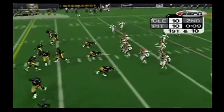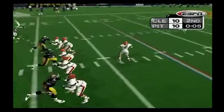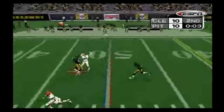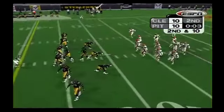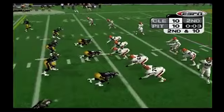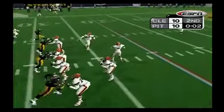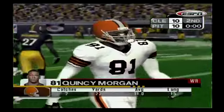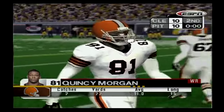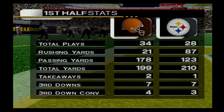First down and 10 to go. The quarterback looks to pass. Incomplete pass. Second and 10. Pass play. It's caught. Tackled by Flowers. At halftime, tie ball game. The Steelers 10, Browns 10.